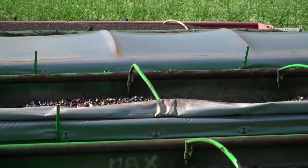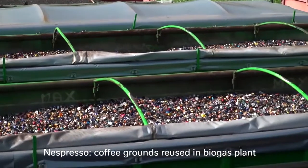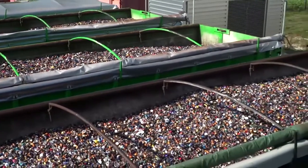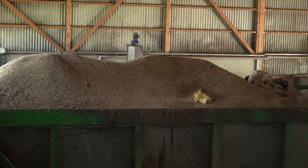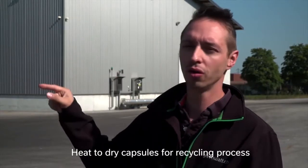The big advantage for Nespresso is that we use recycled coffee grounds here in the biogas plant process. We use the coffee grounds as a co-substrate. This co-substrate has a lot of energy inside, and this produces, of course, electricity but also heat. And this heat is used to dry the newly recycled Nespresso coffee cups.